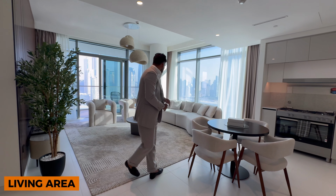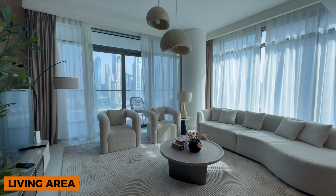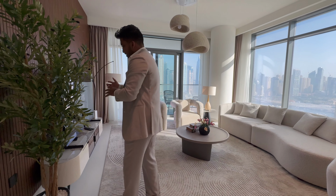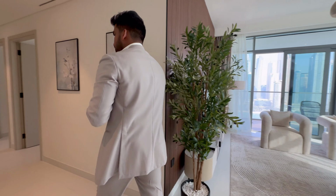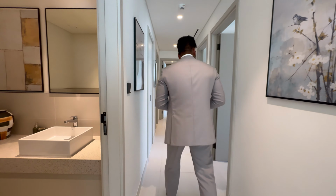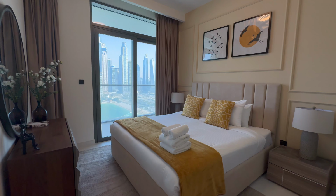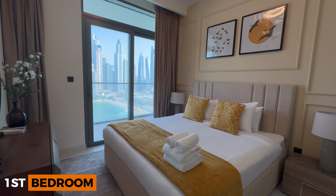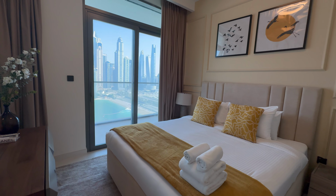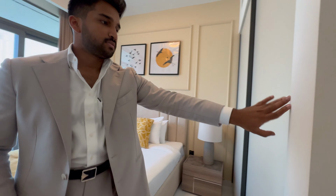Coming here, you have this beautiful mirror, this puppy on here, a four-seater dining table, beautiful furniture. Four-seater sofa, two here, and a beautiful TV. You're greeted with the first powder room, and then you come here. This is your first bedroom. The first bedroom has access to the balcony and what you see here, cupboards.